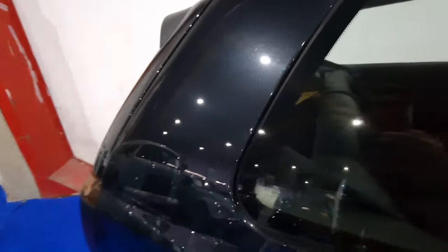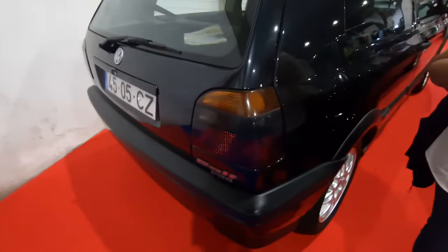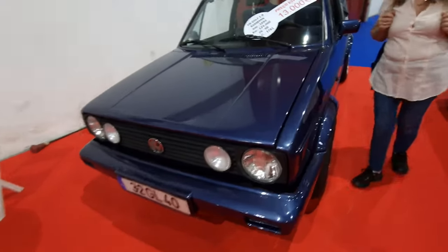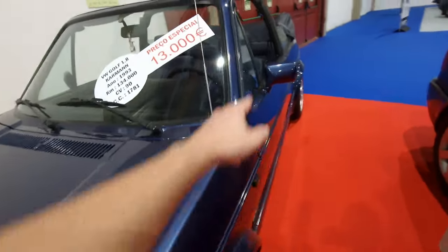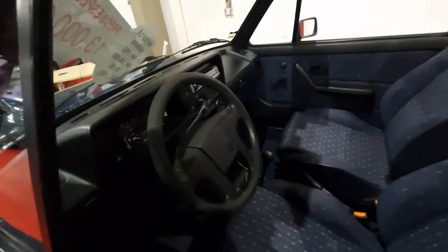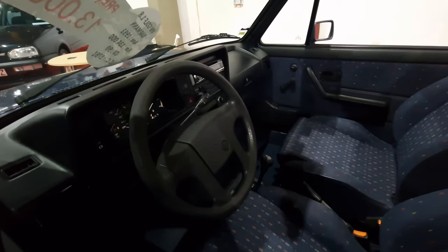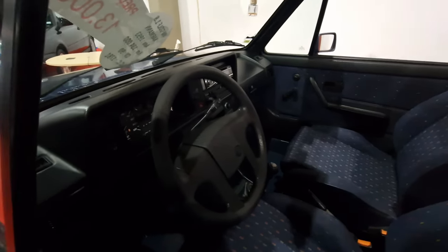V6. That's crazy as well. V6, right? This is also quite rare. How much are they asking for this one? 16. It's not bad, eh? This is the car you used to have in South Africa, but you didn't have the convertible one. You had the hard top. I remember when I was a kid. That's crazy. Just go back in time, eh?